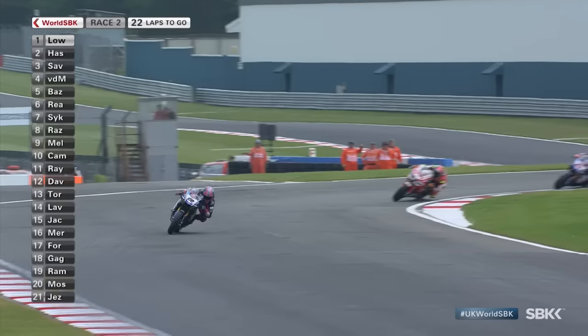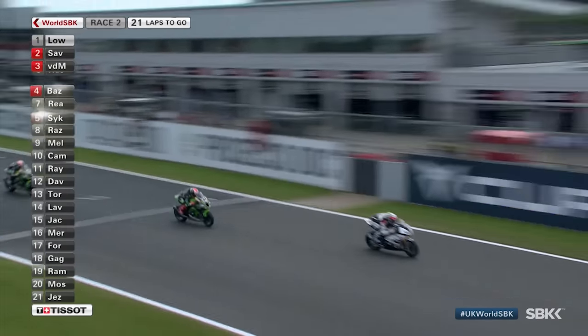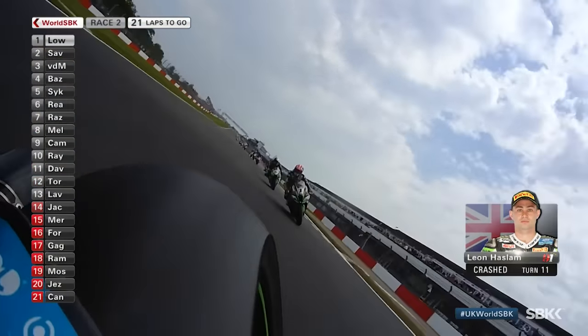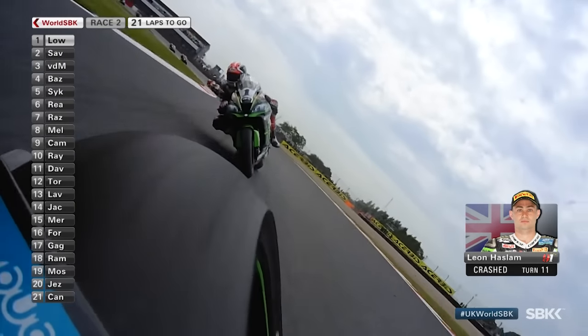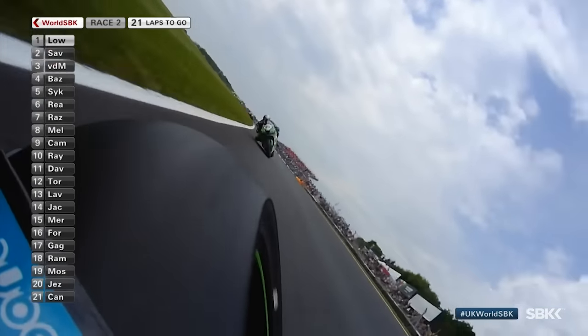Haslam down there. The yellow flags were out when Sykes made the move on Jonathan Ray. That's something that race control are going to have to keep an eye on to see if Sykes gives back that position. Well, that is a big shame for Leon Haslam regardless, and this is going to be very controversial as well between the 2 KRT bikes, as Steve said, with Tom Sykes making the move on Jonathan Ray. You can see as we ride on board with his teammate just going down in towards the Craner curve. This is going to be very, very tasty indeed. This position, he gets the move done and dusted.